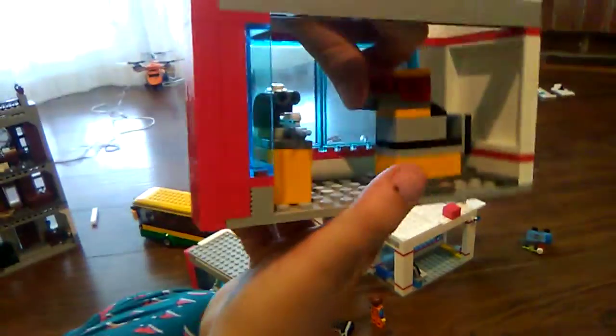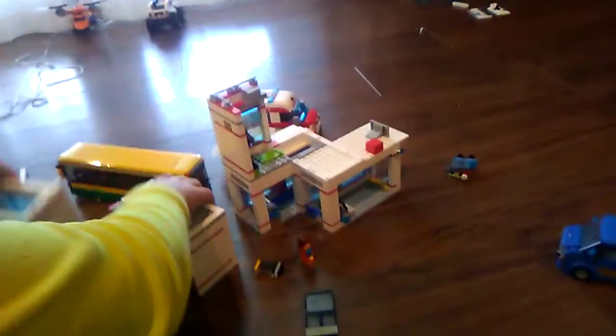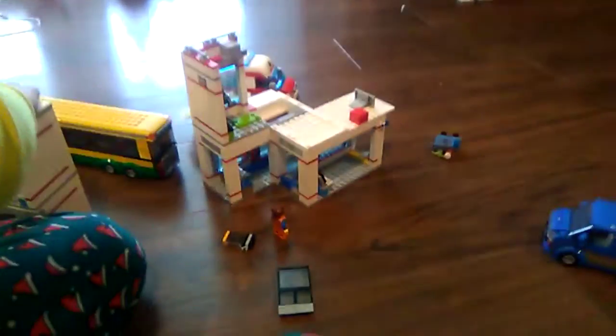And then here's the other electronic room. But there's a red light that you can shine. So that's the hospital. I'll fix that later.